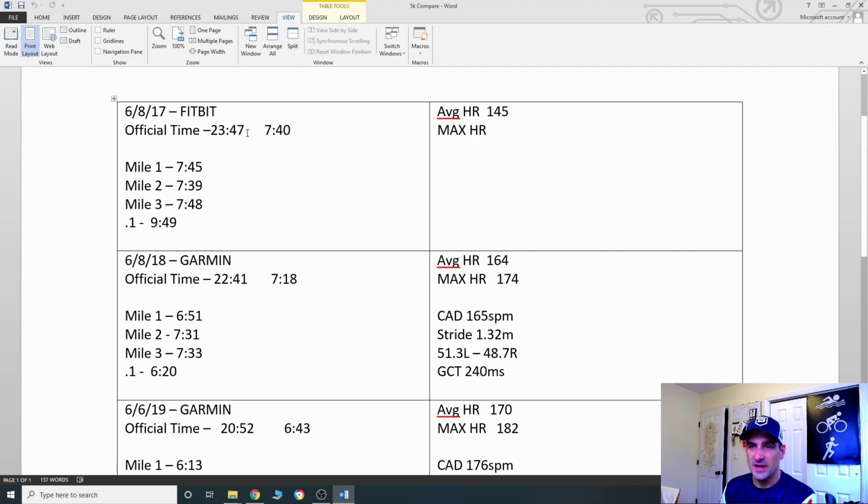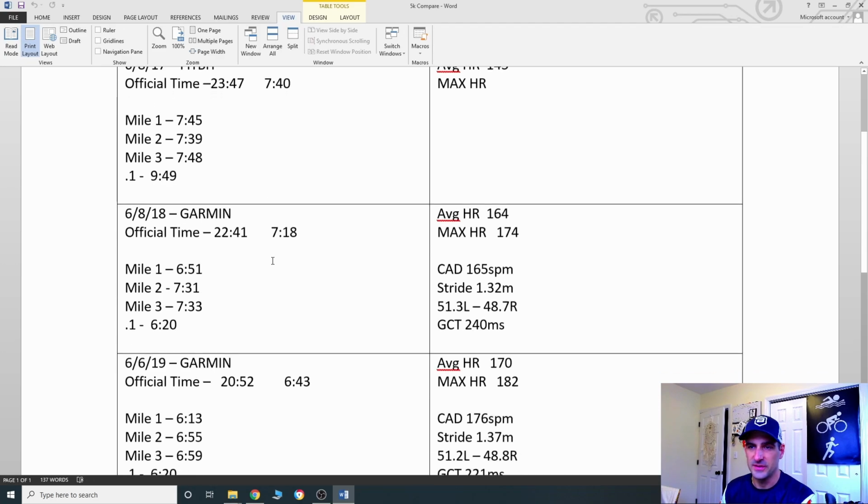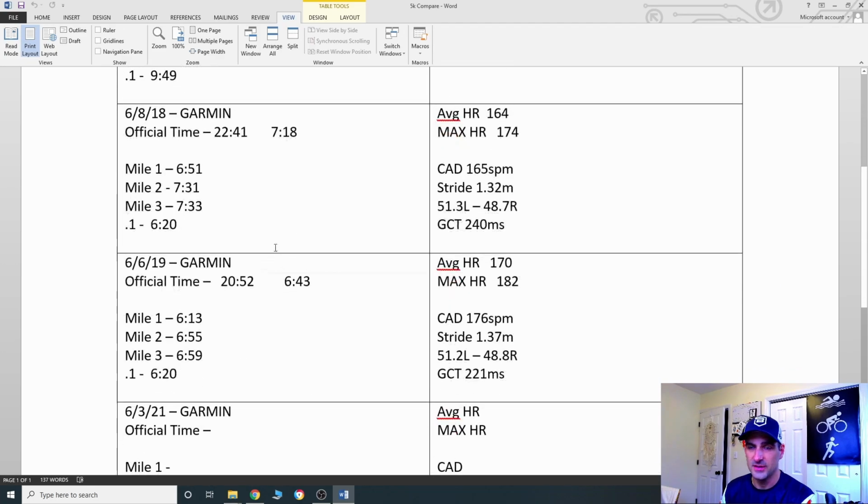So that year we ran 23:47. These are the mile breakdowns. We just went out there, paced it, got a number. We wanted to, I think, run under 25 minutes that year, and it worked out great. And you can see back in the day, I had a Fitbit. So that's where we dug back to get that information on that account.